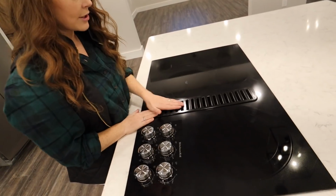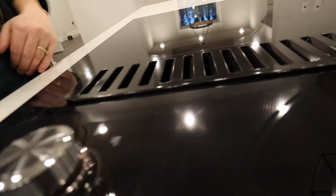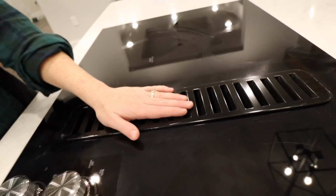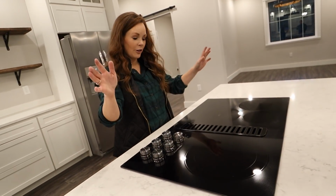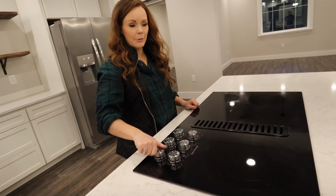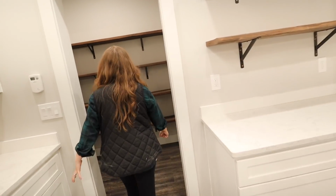This is a downdraft. So it pulls your air downward. So it's like a suction. Medium setting and then your high setting. So it eliminated that whole hood option that we needed. So we'll see how well this guy works, yeah? Yeah, okay. Directly off of our kitchen is the pantry.